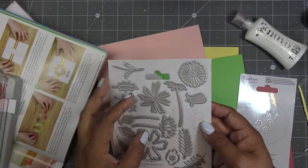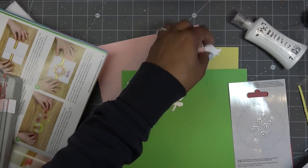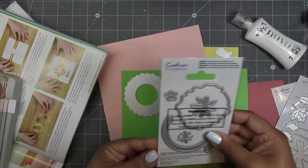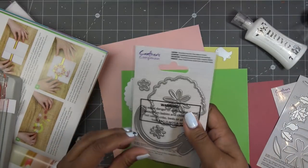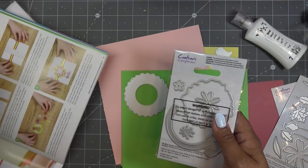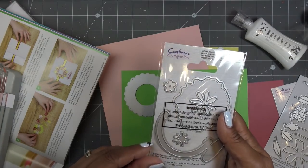It looks like they're using this guy, kind of daffodil looking, and they're using several of these, which is interesting. They're using the bigger one and the little tiny center one to layer them up. Oh my gosh.